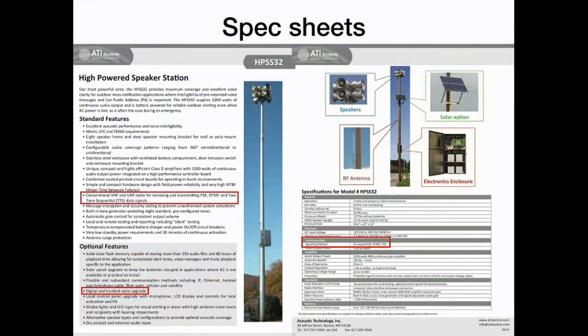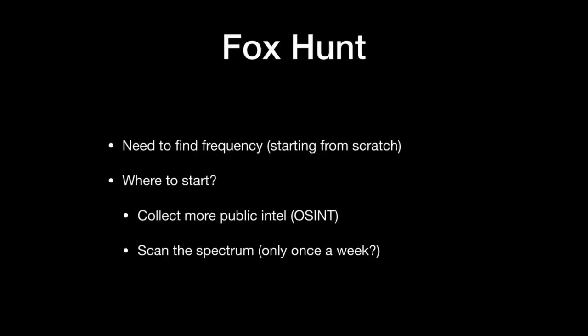But what caught my eye was that in the communication section, it said encrypted FSK, DTMF, or TTS. So I was wondering, well, if it's DTMF, it's probably not going to be encrypted, nor TTS, but maybe FSK, they might have something interesting going on. So remember, this is starting from scratch. I don't know anything about the system, don't have access to the system. This is essentially a fancy amateur radio fox hunt.